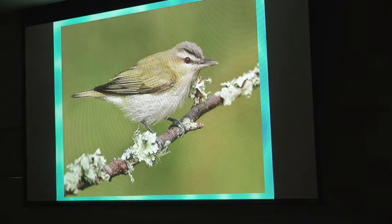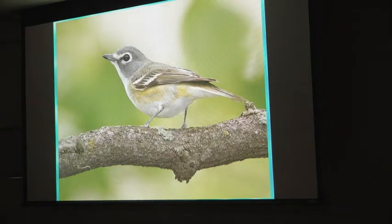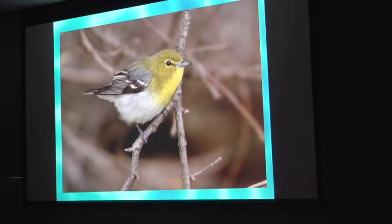Here are some more examples of vireos. These are vireos that are here just during migration or in the wintertime. This is a red-eyed vireo. So we only see this one during the spring and the fall. You can see that beautiful red eye. This is a white-eyed vireo. So you can see the white eye on this bird. This is a blue-headed vireo. And this is a yellow-throated vireo. So there are several different kinds of vireos that can be found here, either during migration or during the wintertime.